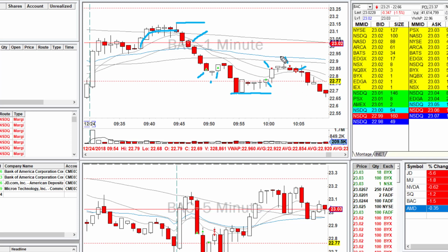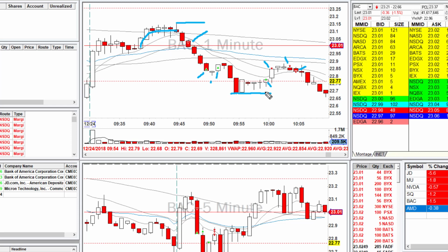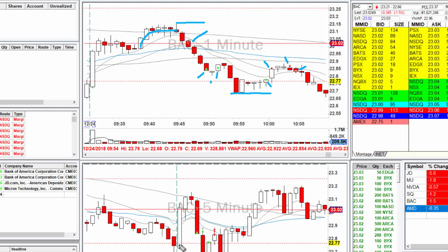Again, this was also a small position because I already had a decent trade on JD, so I didn't want to risk much here. My stop loss had to be at the bottom of the low of the day, so I wanted to give it a little room in this situation.